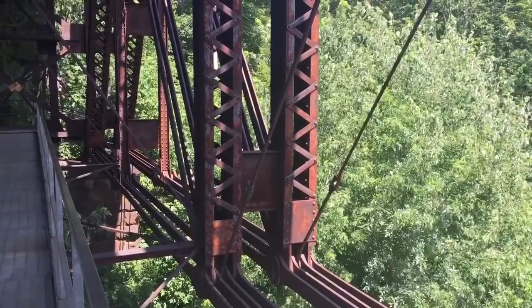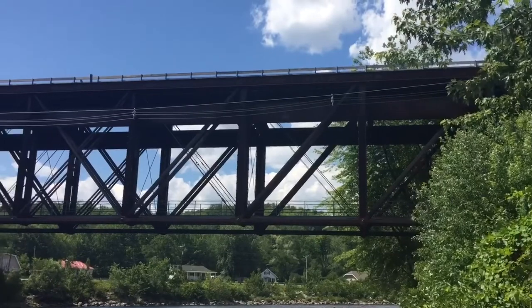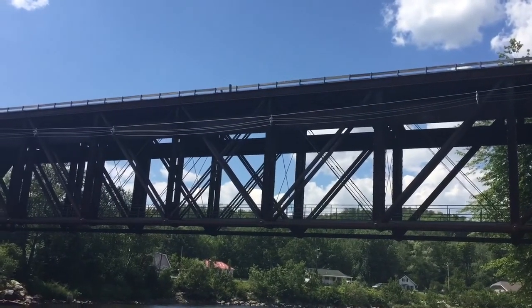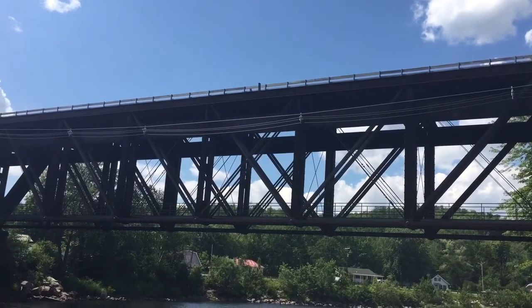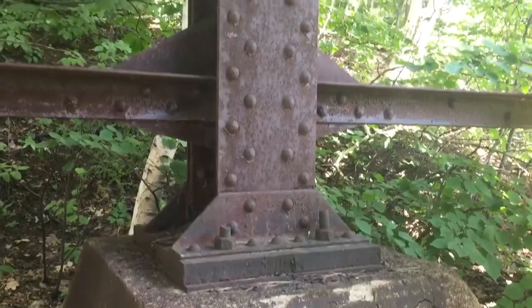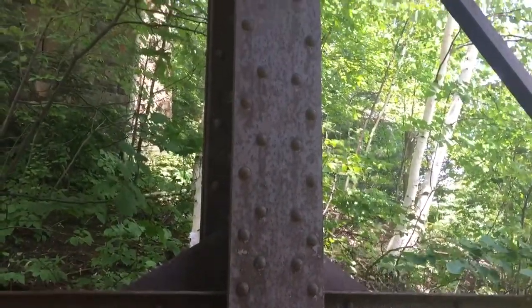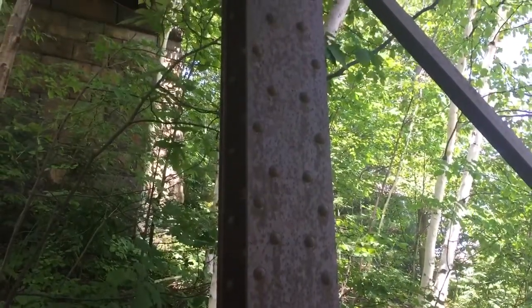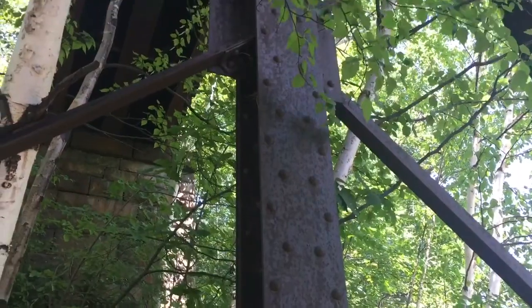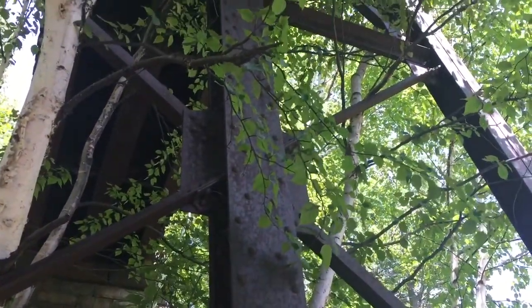Take a look from the other side. So that's the bad boy that I just walked across. Early 20th century steel girder suspension bridge. Those old I-beams. Those actually could have came from Isaac and Son Steel in Berlin, who knows? Which is closed now.